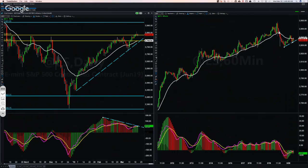And right this instant, the 21 EMA is going pretty sideways. It's ever so slightly down, but it's just kind of taking a bit of a breather. But the trend is still up. I can't dispute that. The price trend is still up. So it's really anybody's guess as to which direction this is going to go right now.